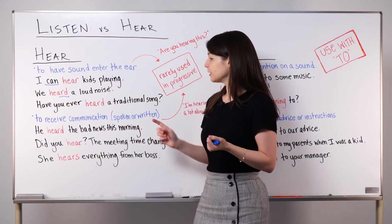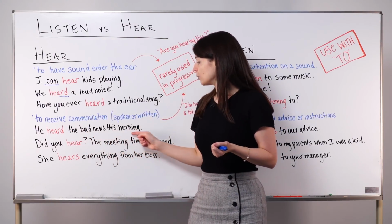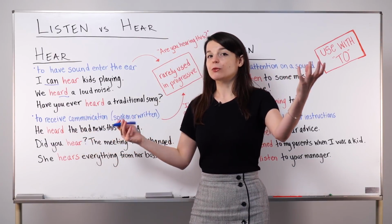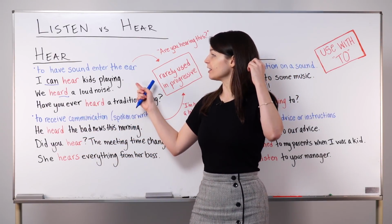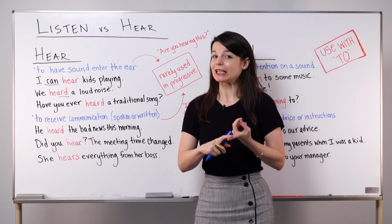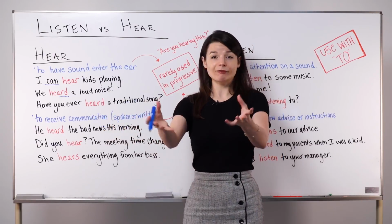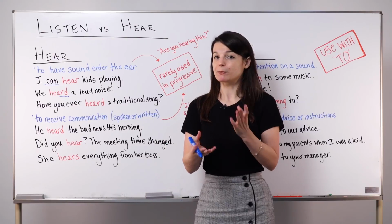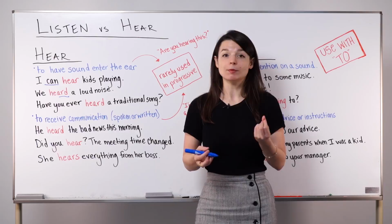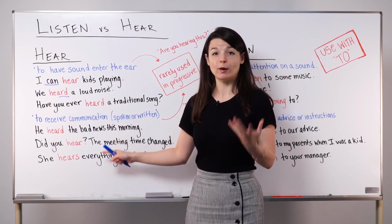Some examples of this. First, past tense again. He heard the bad news this morning. He heard the bad news. This could mean actually receiving information with the ear, like in this case. It could also mean receiving the information in an email. But either way, the key communication point is something like information, some kind of information was passed to this person. So he learned the information. He received some kind of communication, in this case, bad news. Let's look at a question now.